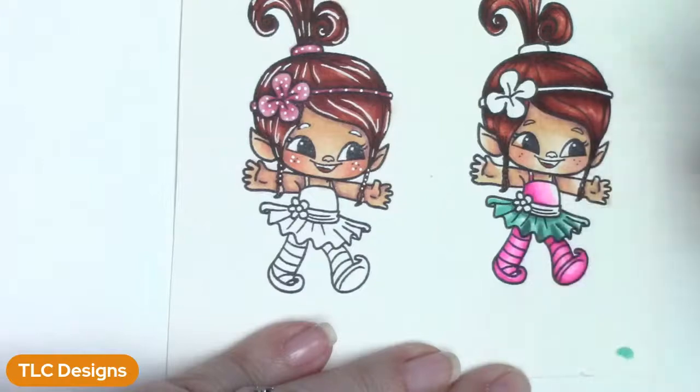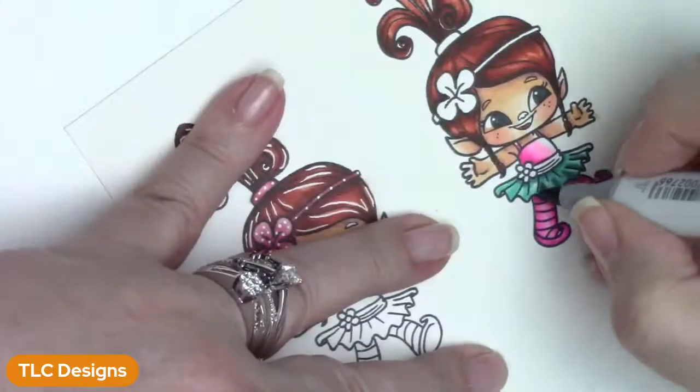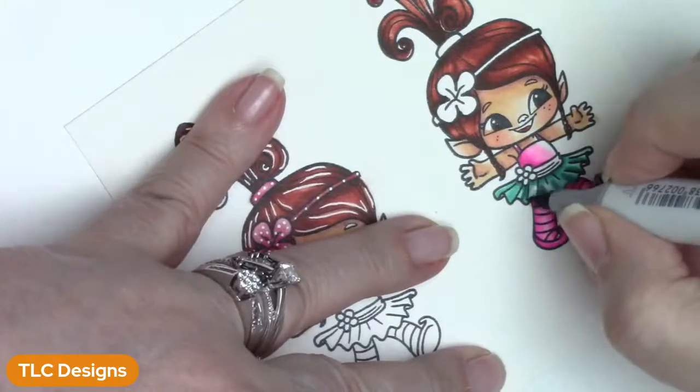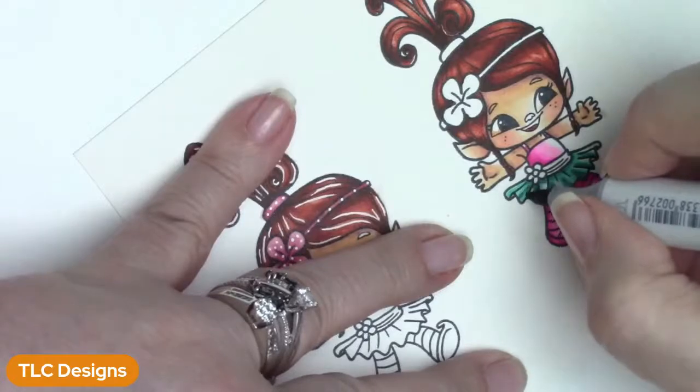I have not bought refills for my Copic ink in a really long time. And I don't know if anybody else noticed this. But oh, the socks. We're talking about socks.